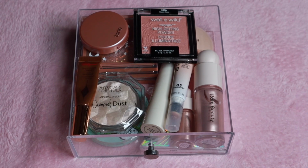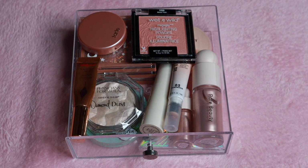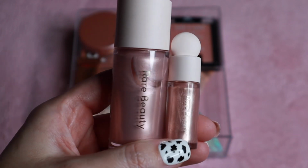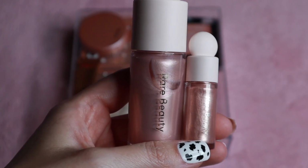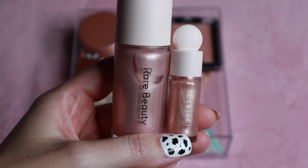Okay, for highlighter, same thing. I want to try to focus a little bit more on the cream and liquid ones. And the two I'm going to pick are both of these from Rare Beauty. They're liquid luminizers. I've had these the longest in my collection as far as my liquid highlighters are concerned, so I want to use these up a lot more because I need to finish them off if at all possible. So this will give me a good head start.